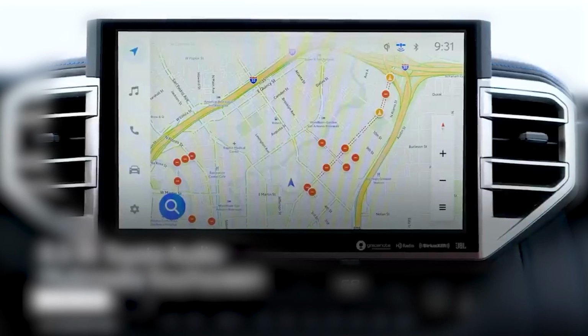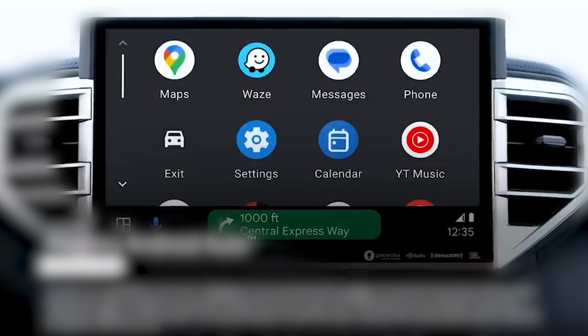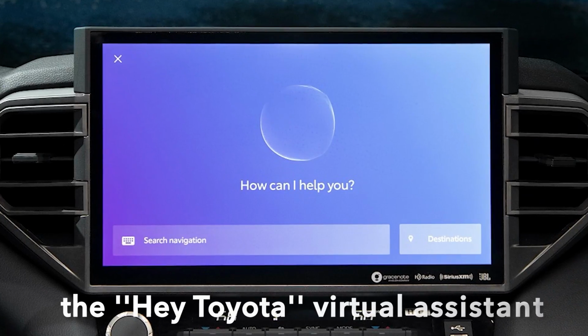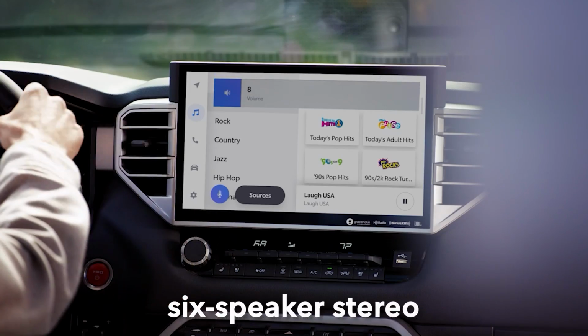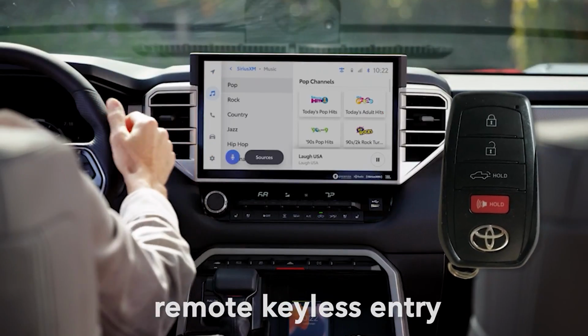They come very well equipped with a smaller 8-inch touchscreen, but with standard tech goodies like navigation, Android Auto, Apple CarPlay, the Hey Toyota virtual assistant, a Wi-Fi hotspot, satellite radio, 6-speaker stereo, Bluetooth, 3 USB ports, automatic climate control, remote keyless entry, and many more.